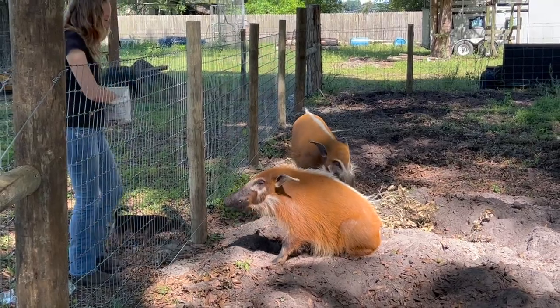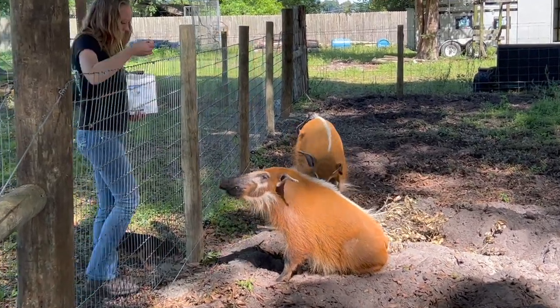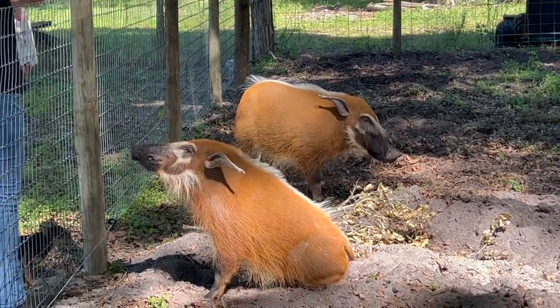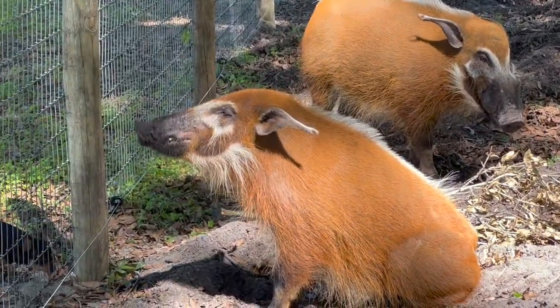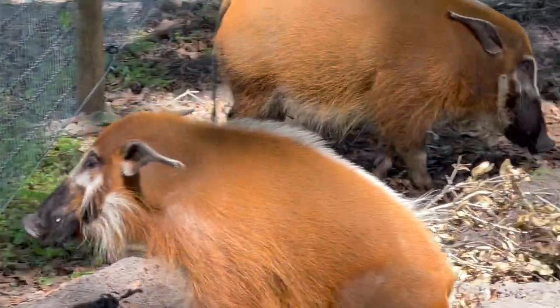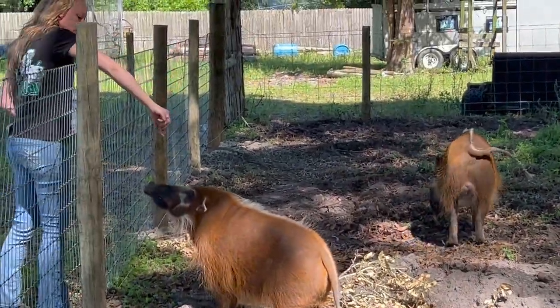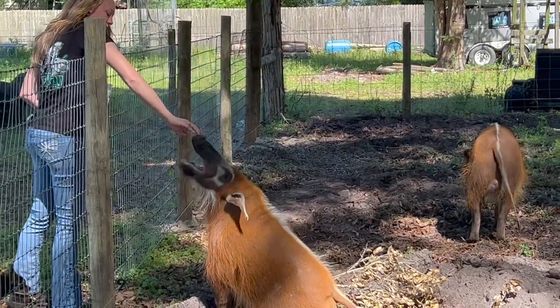At this point, we're kind of staying on the outside of the fence with them. They're not mean and aggressive, but they are a wild animal, and you can see those teeth and that mouth. So at this point, until we get to know each other pretty good, we're just kind of keeping our distance, keeping a barrier between the two of us.